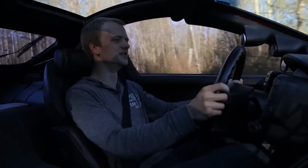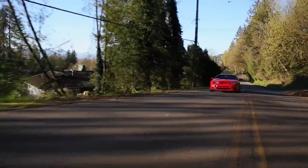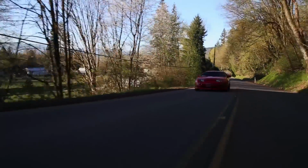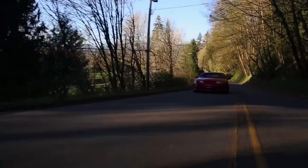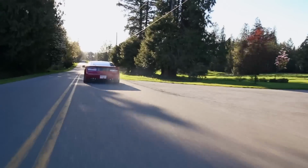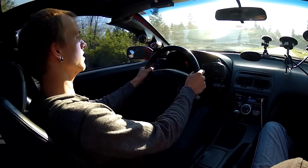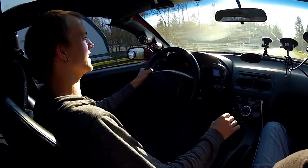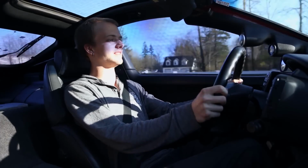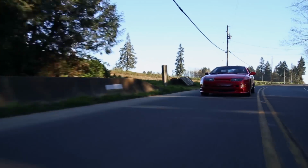That power is just too tempting. It really is. So much fun. These cars just have so much potential, and I feel like a lot of people are missing out on getting into these cars just because of the horror stories they hear about reliability and working on the cars. But man, when you get a well sorted out car like this, it's fast. It's definitely fast enough to have a lot of fun.